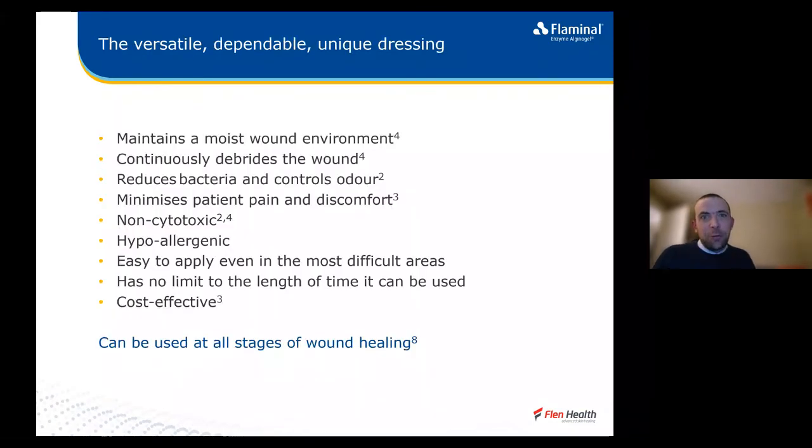Moving on to a brief summary of Flaminal. So Flaminal is versatile, it's dependable, and it's a very unique dressing as well. Both Flaminal 40 and Flaminal Hydro maintain a moist wound environment. Now, a common misconception with Flaminal Hydro is that it's a hydrogel. Flaminal Hydro is not a hydrogel. It doesn't actively donate moisture to the wound, but rather creates a moist wound environment.